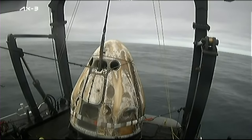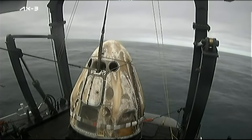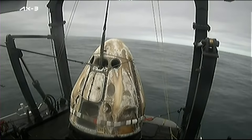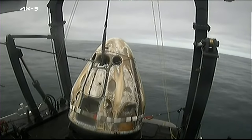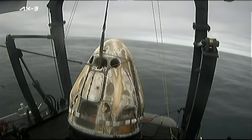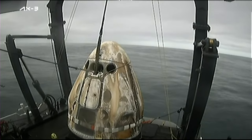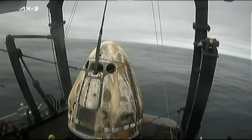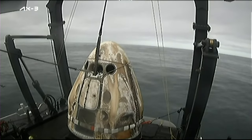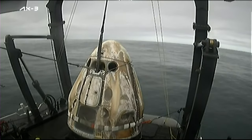And a great choreographed lift there, gently setting down the Dragon capsule onto the nest. It's important at this point, right after that lift, to orient it just right so that it's ready for that translation maneuver you talked about, while also ensuring that crew is staying in a comfortable, well-oriented position so that egress operations are as smooth as they can be.